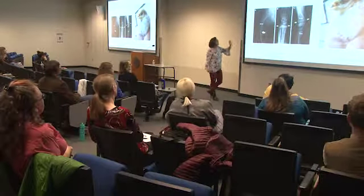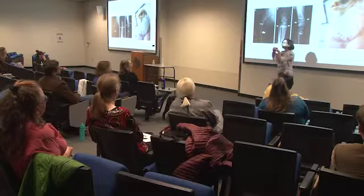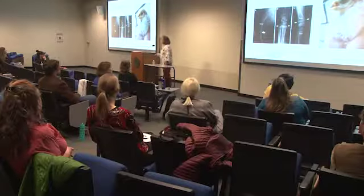Now, a riboflavin deficiency in a chick might manifest as a crossed beak, like that. If you have a vitamin D deficiency, which is very much in the news lately, you develop rickets. So we are really interested in finding out how many people have a riboflavin deficiency.